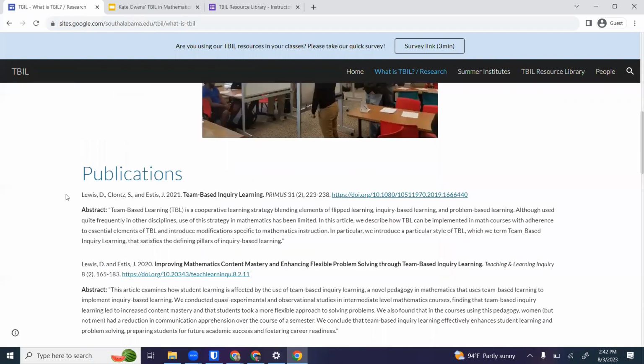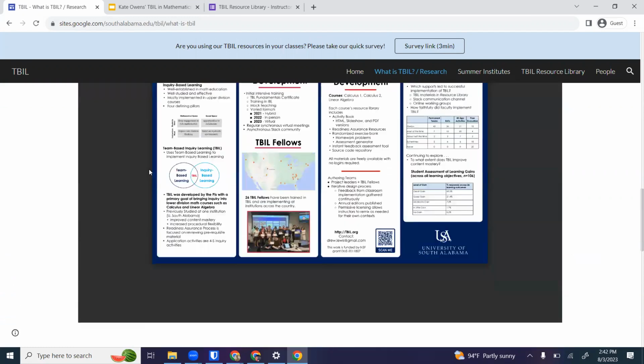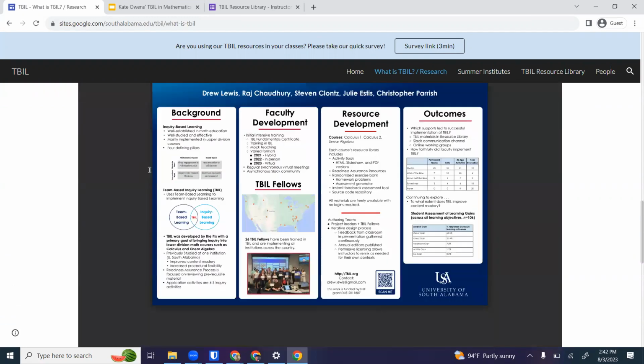If you're interested in the research behind this, we have a couple of publications. These are both before the NSF grant. We're still working through the data in terms of the faculty development aspects of our project, as well as the student implementation aspects of our project. We'll be posting the publications and posters on this What is TBIL page here.